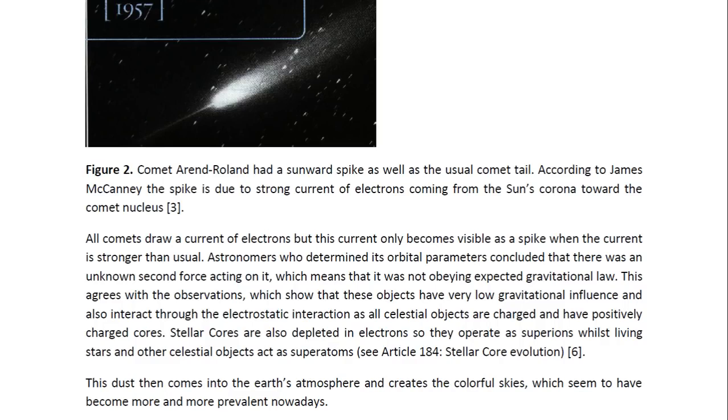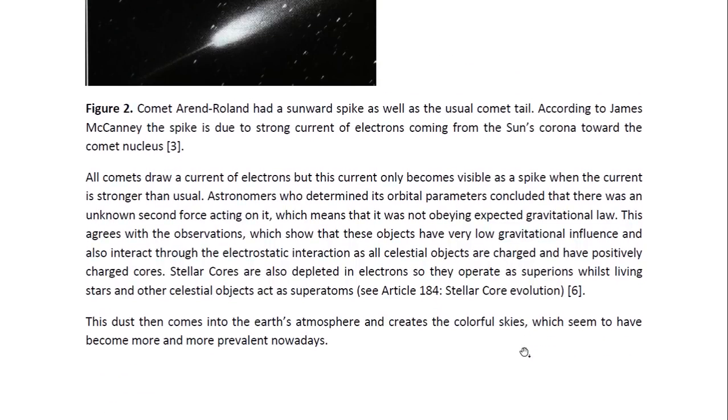Stellar cores are also depleted in electrons, so they operate as superions, whilst living stars and other celestial objects act as superatoms. And you may look at Article 184 entitled Stellar Core Evolution for more details on that.